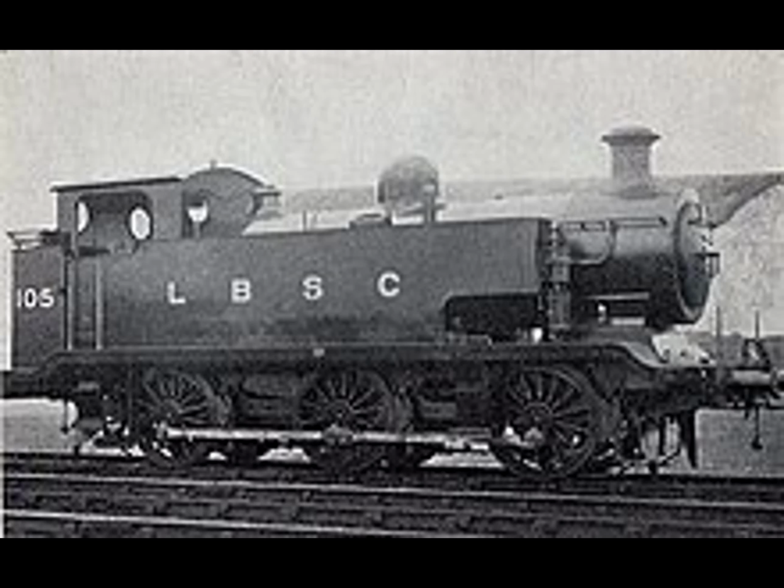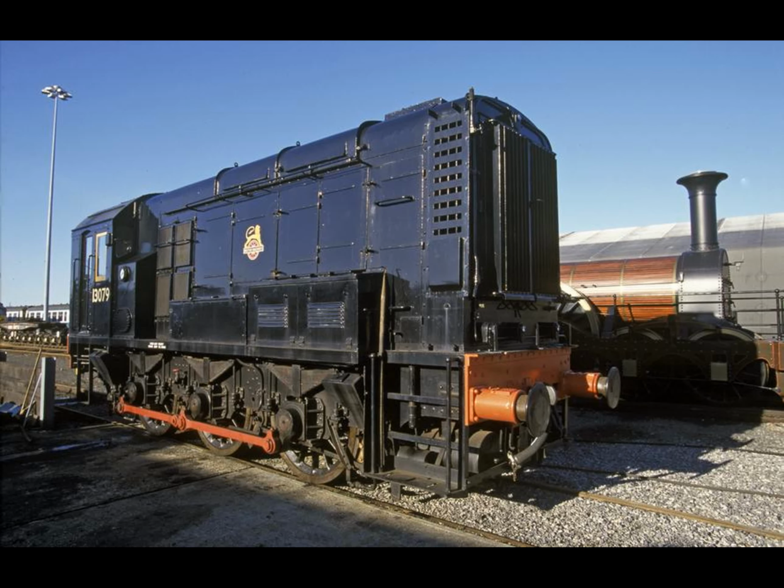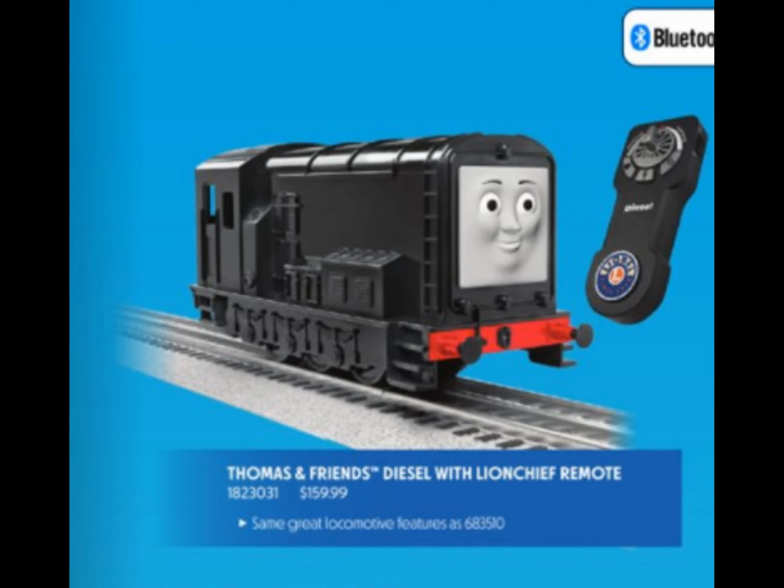Lionel is also making the E2 tank engine. You know, those very unsuccessful tank engines in Europe. This time, for some reason, these ET2s are colored in blue and have a face on it. Lionel is also making a model of the British class 08.